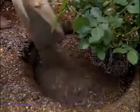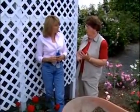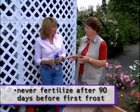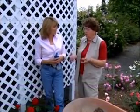And as for fertilizing, we fertilize twice a year, April and then again in July. And you never fertilize after about 90 days before your first frost. You don't want to promote a lot of growth. That's right, because it would go dormant, and when it goes dormant, it would have too much new growth.